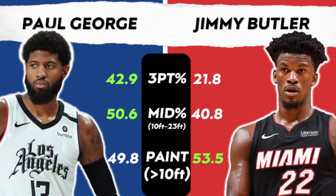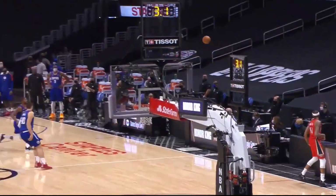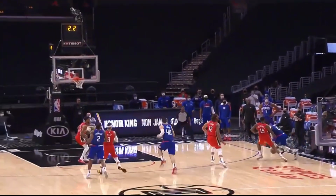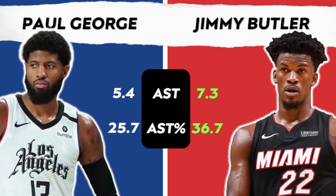My next offensive category is playmaking. The stats I'm going to use here are assists and assist percentage. Assist percentage is the percentage of the team's assists that player was responsible for during his time on the court. Looking at the stats, again it's clear to see who's the winner here, and this time it's Butler. Jimmy has an absurd 36.7% for his assist percentage. This is currently 8th in the NBA, and he's not even a point guard.